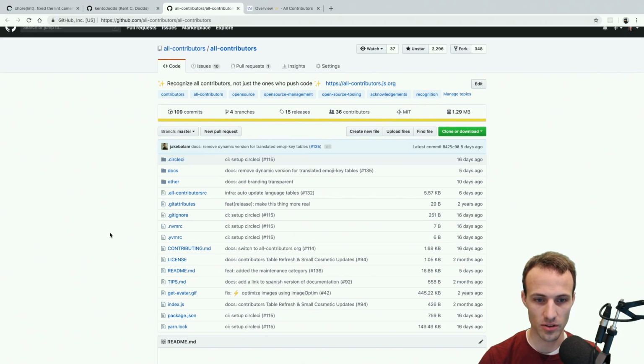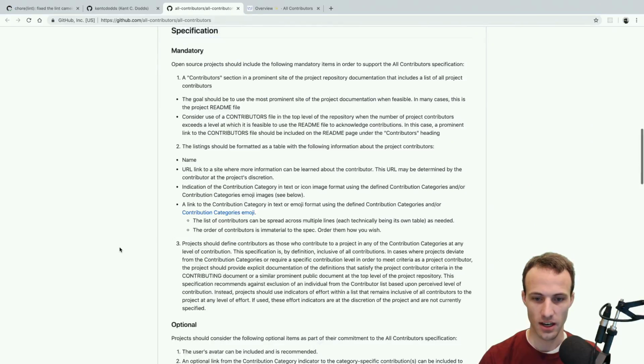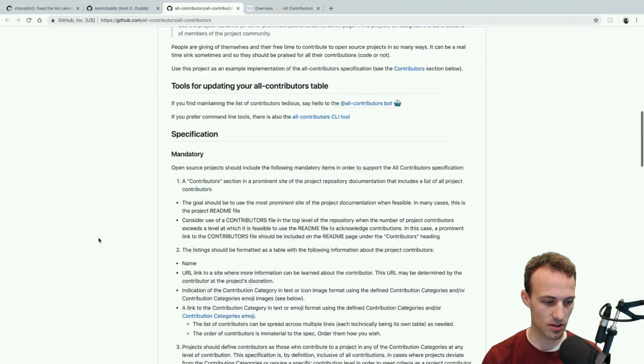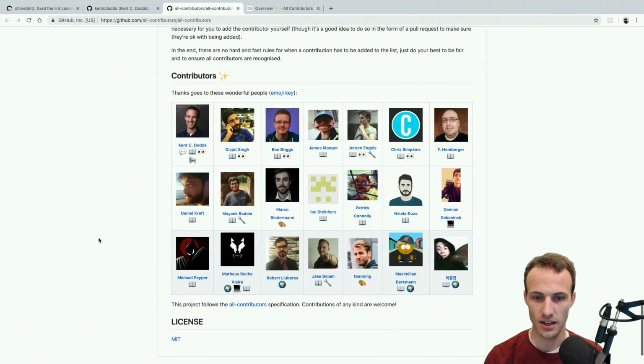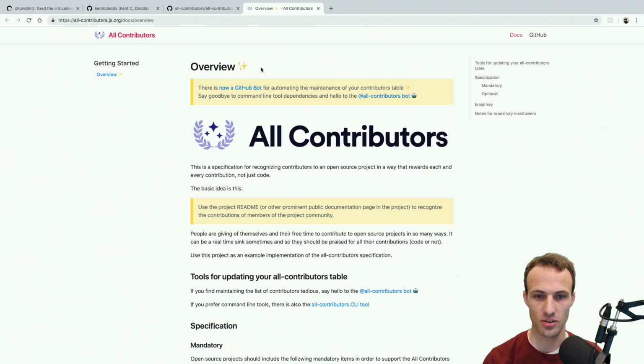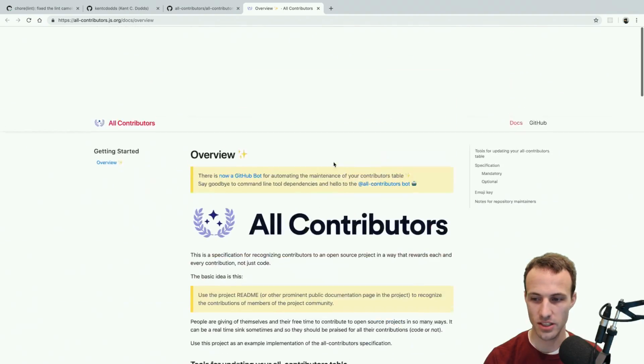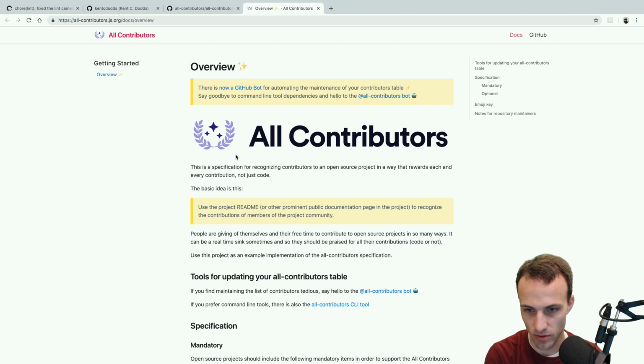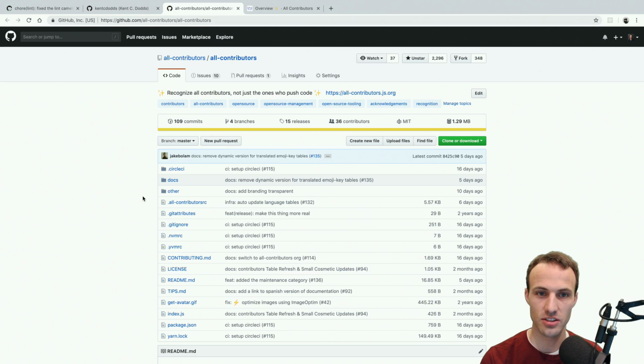Jake Bolam has taken over. He got a logo created for it. I don't think he made it, but he made it happen. He also created a website for it, which is pretty legit. I actually ordered some stickers for All Contributors, just like 10, so I'm not going to be sending any out. I pretty much just want one for my laptop. But yeah, he's done a lot of really awesome things.